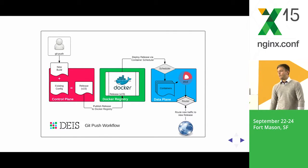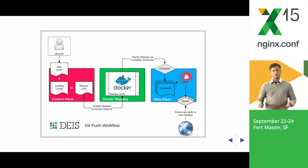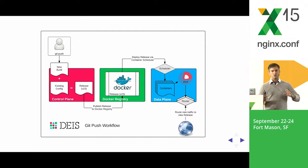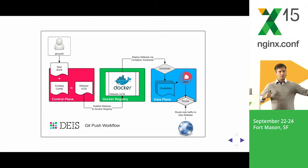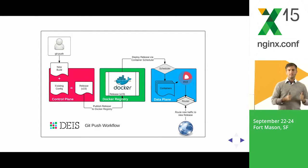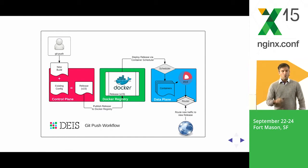So this is a workflow diagram of what happens when you git push something into a Deis cluster. The first stage is that you hit a builder component in the control plane, and that creates a new build. That new build is added to configuration, which is basically a set of environment variables. Those two things are smashed together into something we call a release, and that release is tagged with a version number, version 23, for example. We model those releases as Docker images inside of a cluster-local Docker registry that's distributed, highly available, and part of the cluster infrastructure.